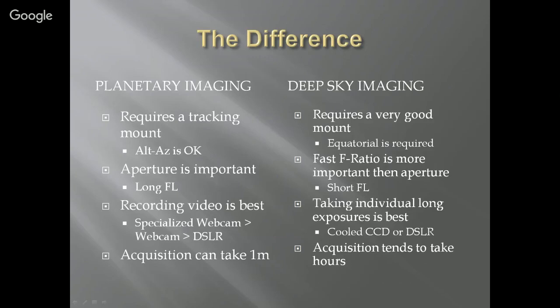Deep sky imaging requires a good mount and probably a good equatorial mount. Now, just like I said, you may not need tracking for planetary. Well, you really do need tracking for deep sky imaging, and you really should have an equatorial mount. I started out with an alt-az mount for deep sky, and you really don't get far. If you have an alt-azimuth mount, planetary imaging may be your best way to start. At least get a camera hooked up there and figure out if you really like what you're doing.